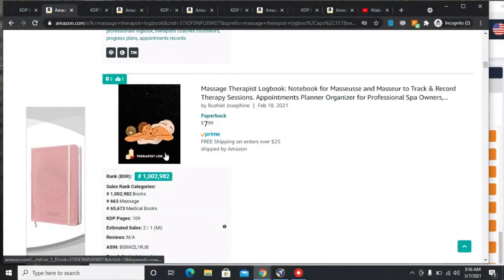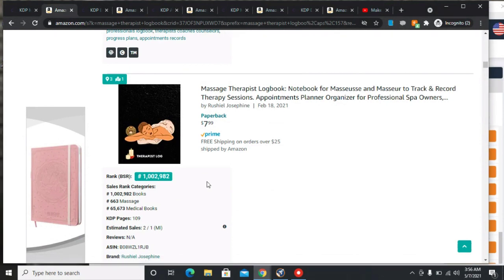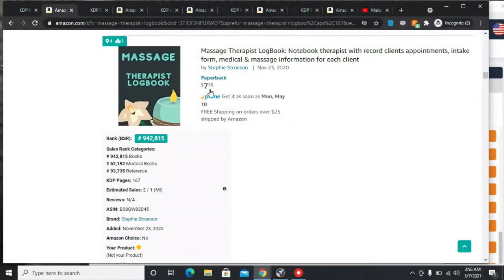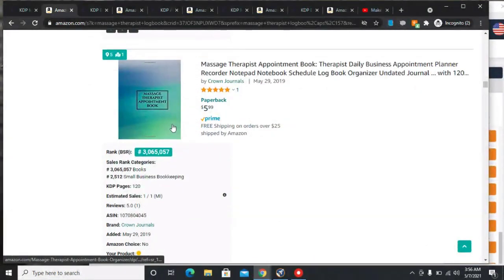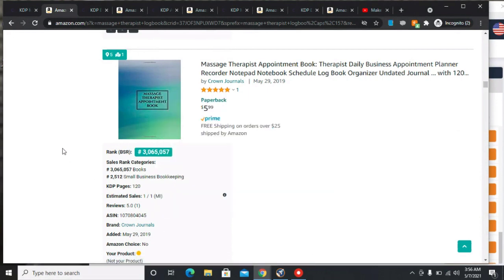I was looking for the one that said therapist logbook. So this one is definitely for therapists. And as you can see, it has sold at the price of $7.99. If we keep scrolling, massage therapist logbook, this one too has sold. And massage therapist appointment book, yeah, this one has a review. So guys, this niche is definitely selling.